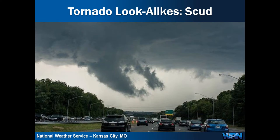So here's an example of some scud. It's underneath a thunderstorm base, so kind of funnel-shaped, kind of looks hazardous. But if you watch this with time, it would really be changing shape. It would be pushing outward, and you wouldn't see that sense of rotation that you would look for if it was a funnel cloud. So definitely scud in this example.